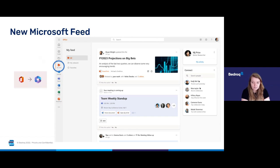As you would expect, only content that you have permission to view would appear in your own personal feed. The Microsoft feed will be accessible on the left navigation panel of the Microsoft 365 website, and it's due in February sometime, so keep an eye out for it coming soon. The other features that will be coming to the updated Microsoft 365 app at some point this year include tagging, which is a new feature that helps you individually group content with custom tags, regardless of where that content is stored.